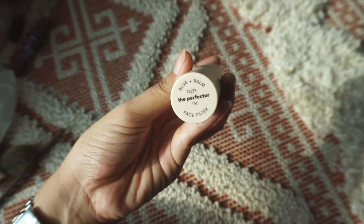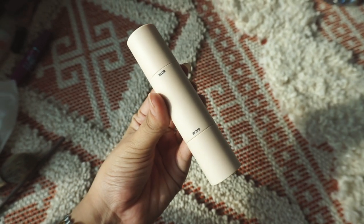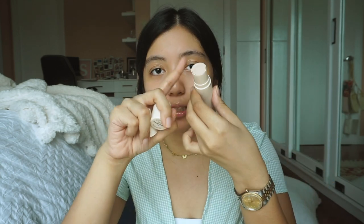Okay, so now we are going to get to the makeup, and this is the thing that I'm going to be trying today. Ito yung The Perfector from Sunny's Face. And I've been so excited to try this kasi grabe talaga yung marketing ng Sunny's Face. Like, budol talaga sila. So, The Perfector comes with two sides. This is the blur side, which is supposed to blur all of your pores, and then the balm, which is supposed to give you like a natural dewiness to your skin. So, syempre, ito try muna natin yung blur so that I can prime my face and syempre take out my pores.